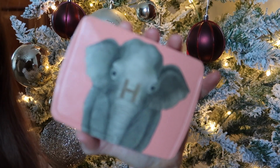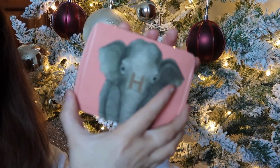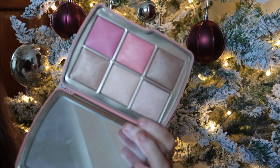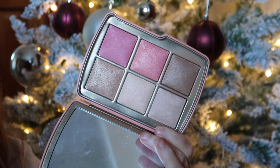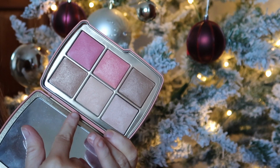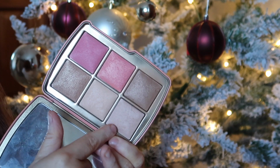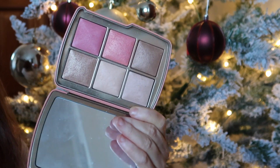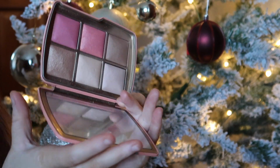And finally, do you think I will be getting rid of this? Because if you do, you are lying. It is my Hourglass face palette. I got it for Christmas last year. It is my favorite thing in the entire world. I'm absolutely obsessed with this and this for just normal face powders. I'm obsessed with these blushes and I'm obsessed with the bronzer, so this will of course be kept.